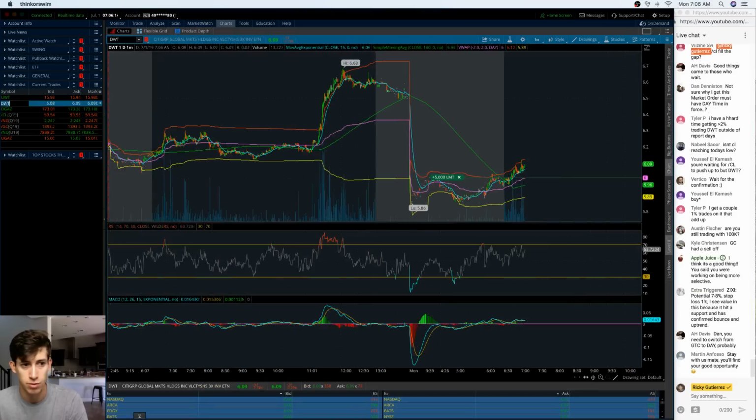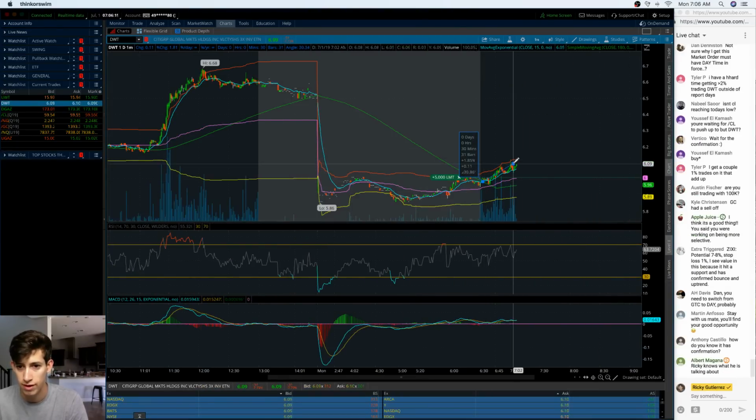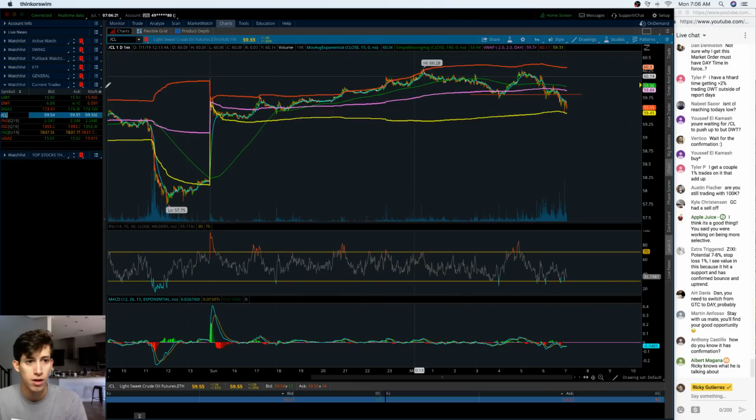So this means that DWT is still pushing up, right? And it's been pushing up since the market has opened. So where it's at right now, it's up about almost 2% from where the market opened. But again, the direction was not super clear for me because it was doing a lot of consolidation. So that's okay. We're going to give it more time.